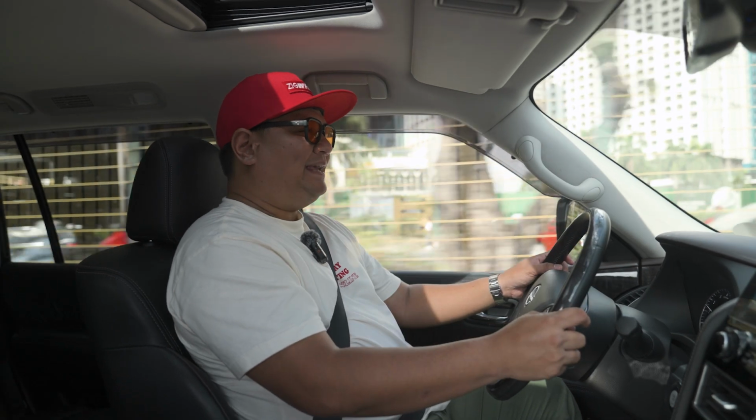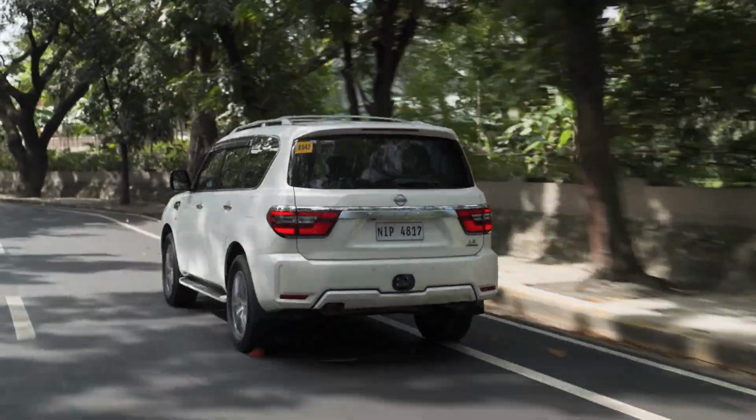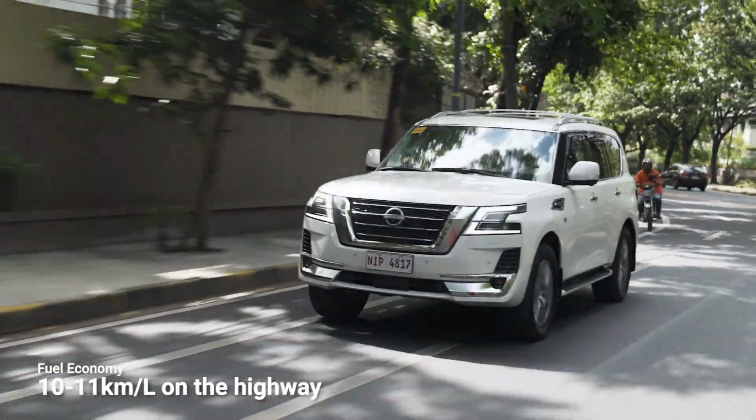Now on the highway, it doesn't get any easier. The best that I can give you guys is 10 to 11 kilometers per liter, which is quite sad.